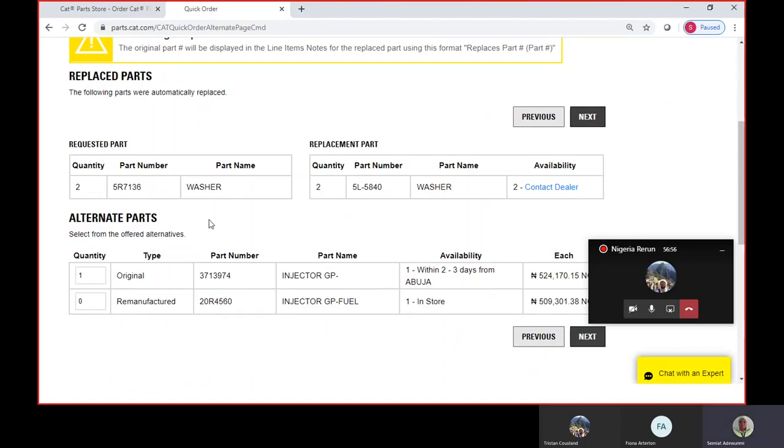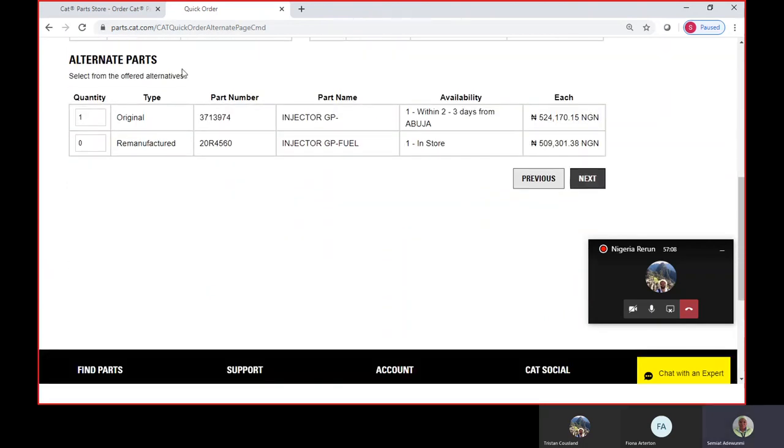Okay, another good thing is when we have a replacement part number and you input the whole part number, the requested part number will show and the replacement part number will come on. Alternative part, you see original, as I was telling you earlier, I mentioned about injector group and that we also have the Reman. So if we choose the original, let's go ahead with it. But in case we want to choose Reman, you can see it does clearly indicate the two part numbers, then the availability of the two, and also the price.